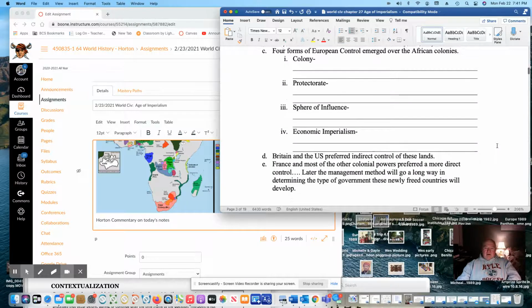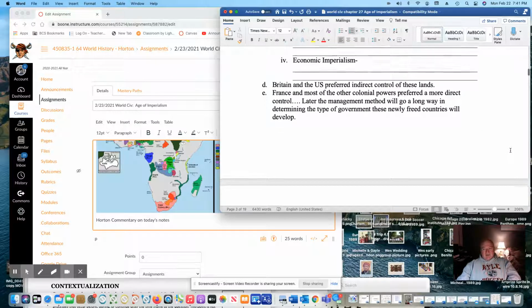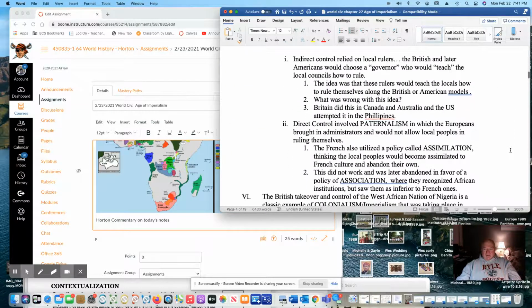Now, the British and the United States, please don't get the wrong idea. Oh, the United States, we're nice guys. We don't do that kind of stuff. Actually, we did. The British and the US preferred indirect control of these lands. France and most other colonial powers preferred a more direct control, such as France and French Indochina. Later, the management method will go a long way in determining the type of government those newly freed countries will develop.